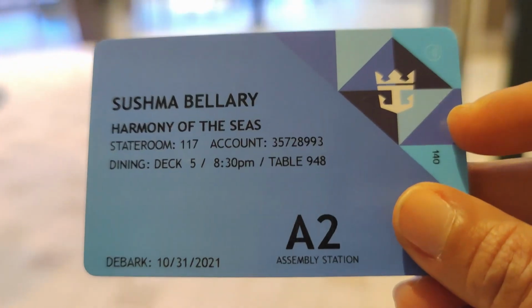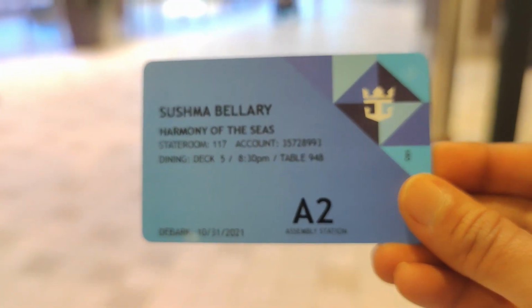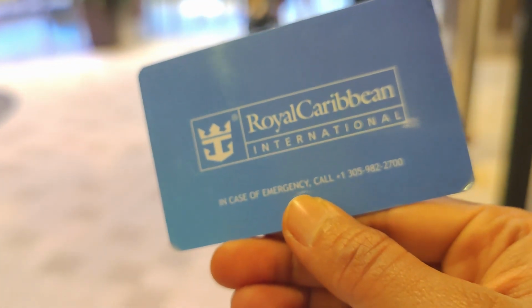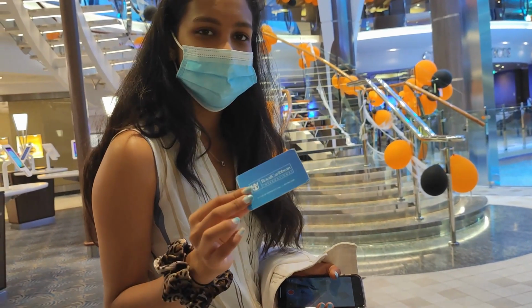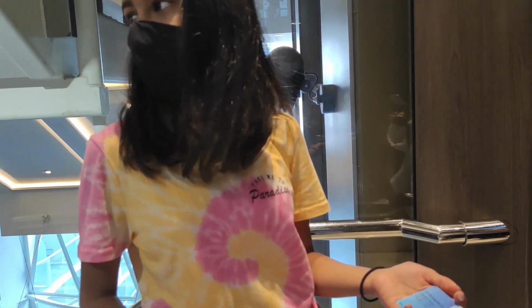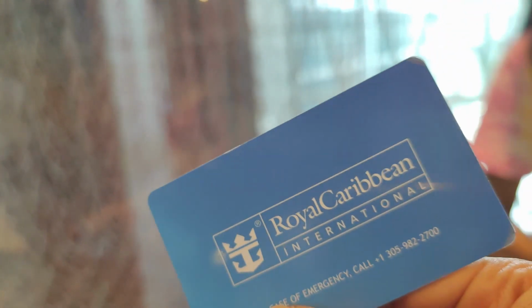Okay, this is a CPass card. Every individual gets a CPass card from the start of your journey. This is the card that you need to keep safe all the time with you on board for doing all of the activities. You just tap them for breakfast, lunch and dinner, and you also use them for all the shows that you watch. So make sure to keep them with you all the time on board.